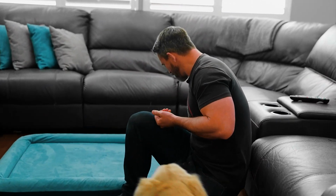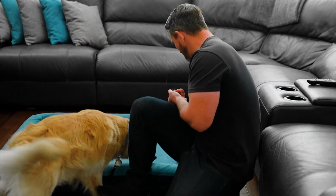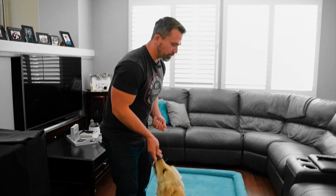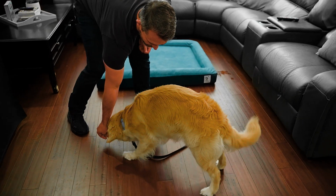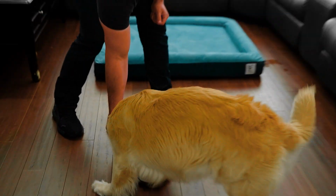Now, what I should have done initially was I should have made sure I could get her to lay down with the food lure. That's step number one before you start to try to do the leash pressure for the down. So she got a couple freebies over there. So now I'm gonna try to get her to lay down just with the food. That's what I should have done first. And she has pretty good perseverance. So you see she's working for it.